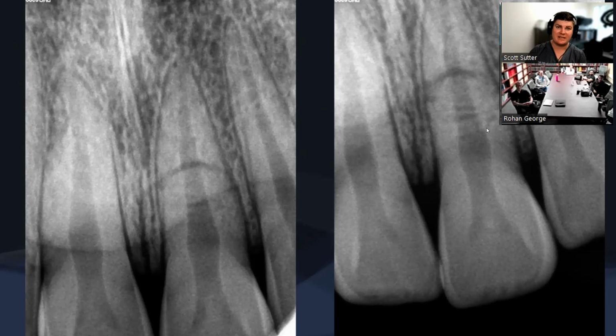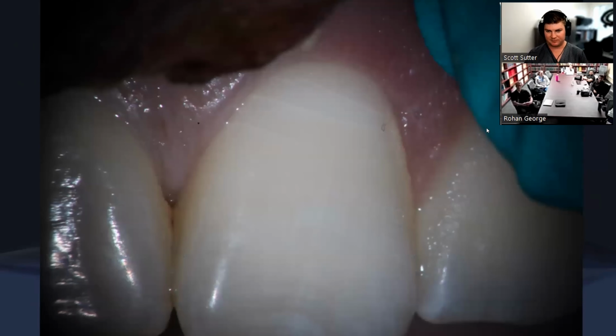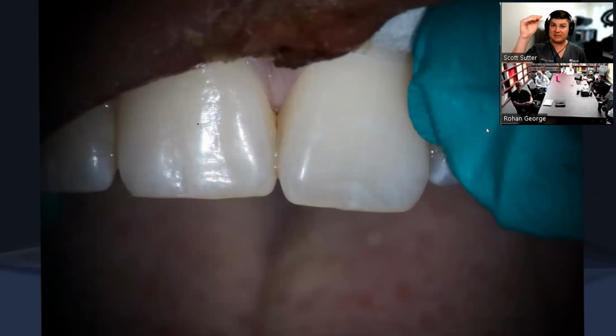Here's another one. This is a basketball player that I worked on. Elbow to the face. It's probably one of the only times, especially if you're coming down on somebody, that you can have a tooth extrude this way. So here were the images there. Here's what the tooth looked like. You can see multiple craze lines running along because of the force on there. And the tooth has been displaced about a millimeter and a half.